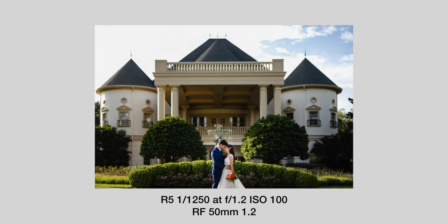And I think out of the entire wedding, I must have shot almost 4,000 photos. I probably have a handful of photos out of focus. That is absolutely insane. This autofocusing system will not let you down.